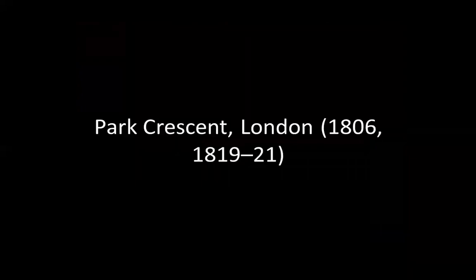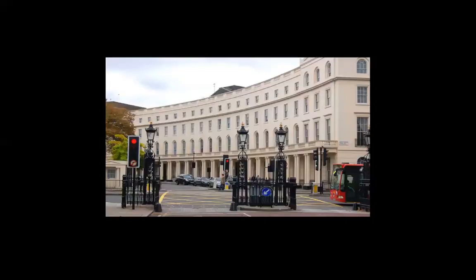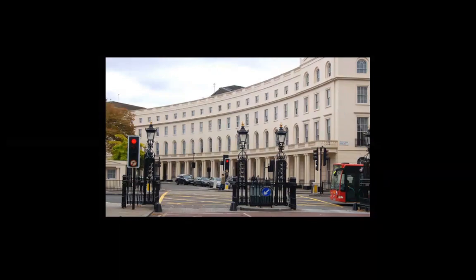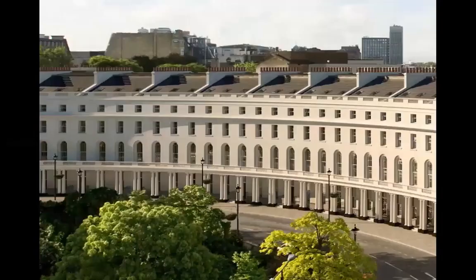We begin with Park Crescent in London from 1806. He was already almost 53 years old. And what you see here, he built a lot of housing complexes, kind of similar. I don't know if they were addressed... I imagine the destination of these buildings was not a very poor segment of London society at that time.